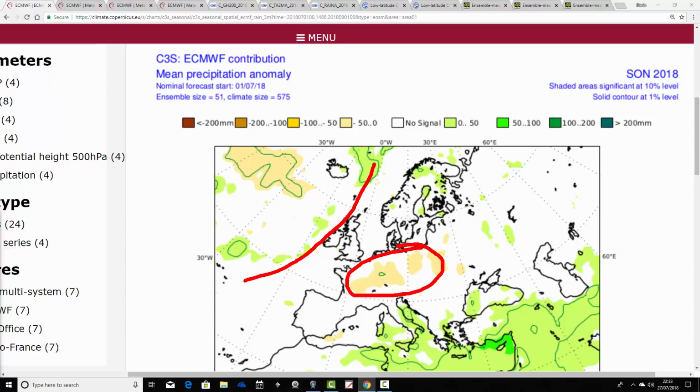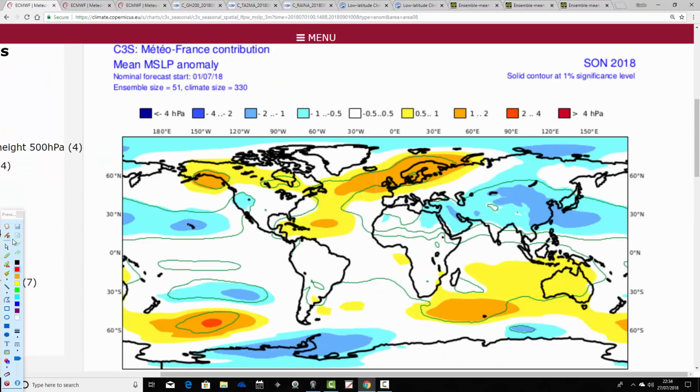Might be a bit transitional, what's going on there, so maybe a fairly anticyclonic signal for September, but by November, maybe actually unleashing something a little bit more unsettled, perhaps.